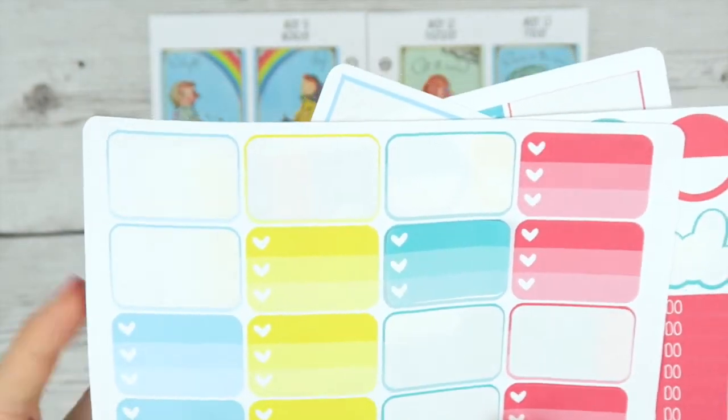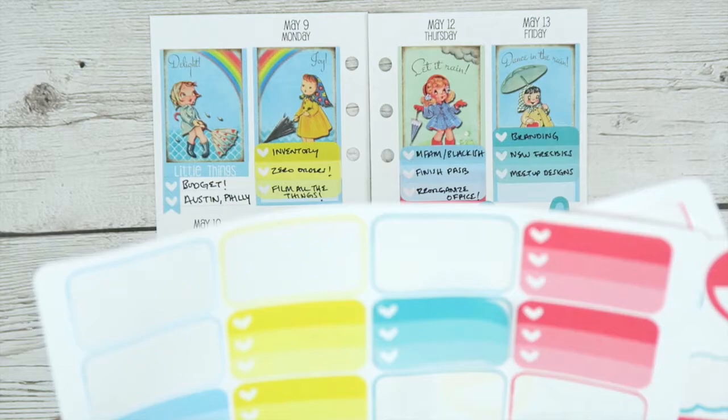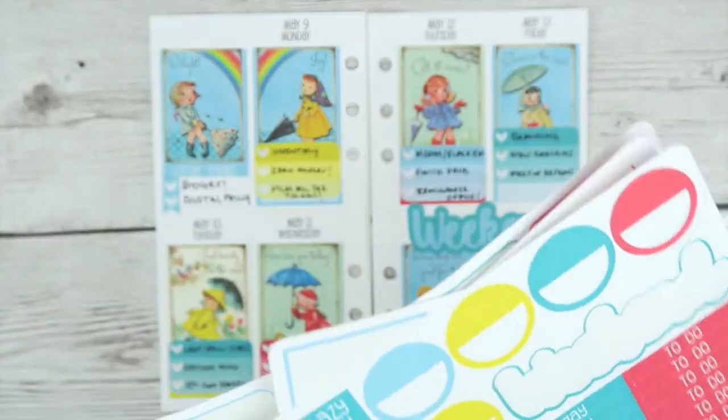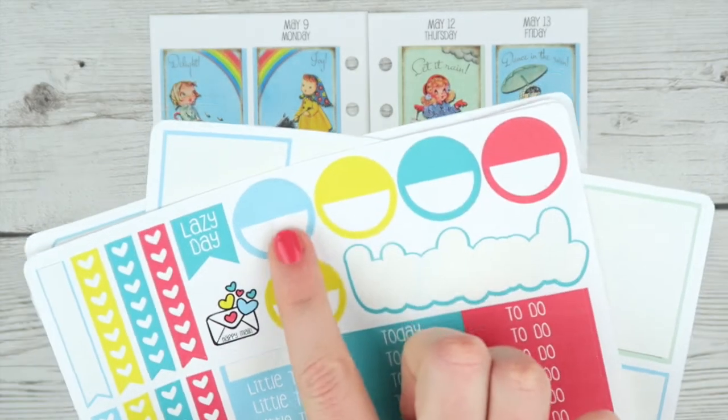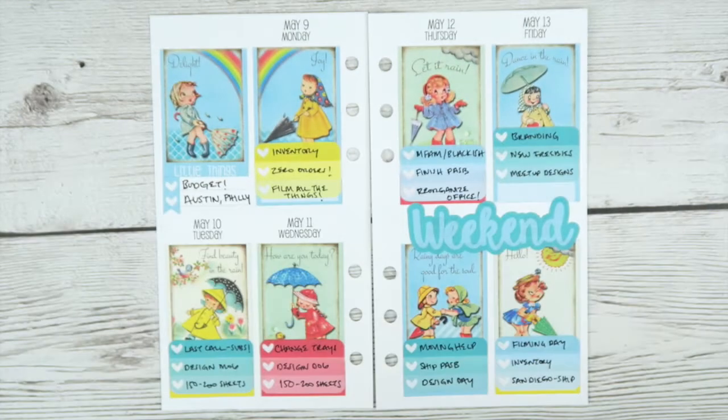Like I mentioned earlier, I'll probably be using them in my week on one page spreads. I love having so many of these. I just love it. So I will probably be using these throughout the week if I have extra things.